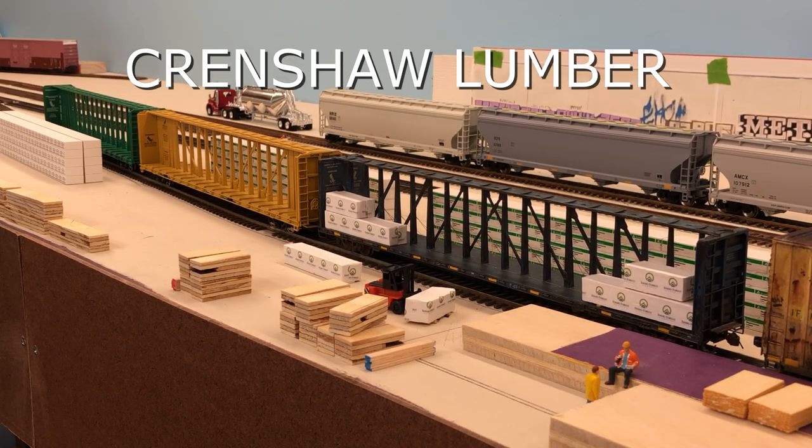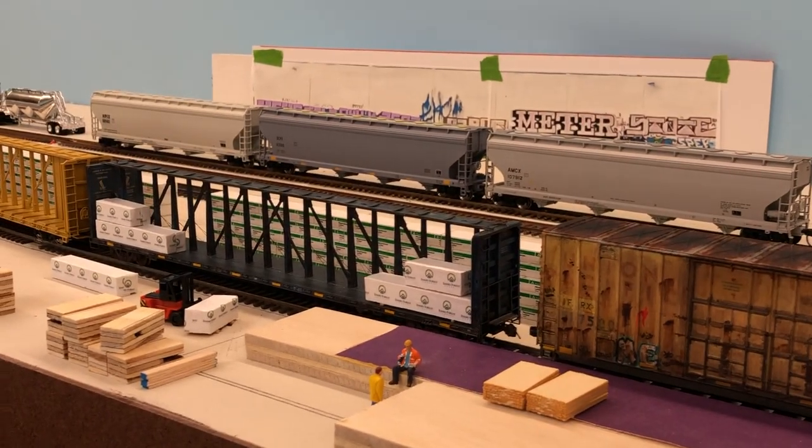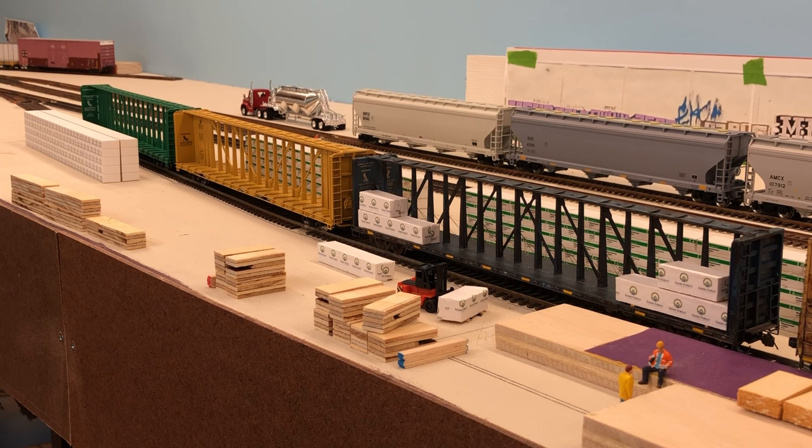So this is Crenshaw Lumber, which is probably the smaller lumber dealer of my two, or three, I guess, if you count Forest. It's one spur, can hold four cars, where there's going to be a gate up here by the stack, by the green car up there, where the operator will have to open the gate to back in.